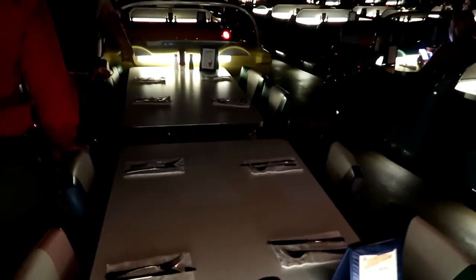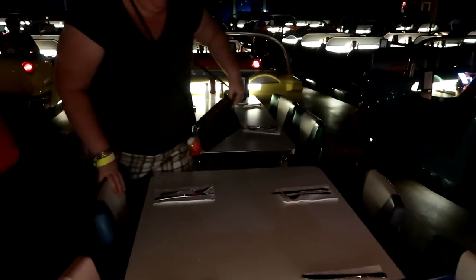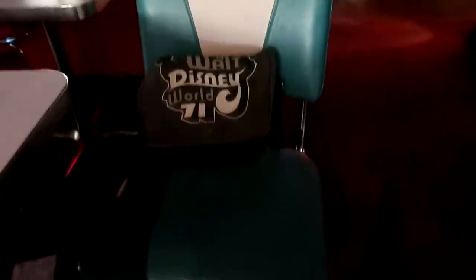Today we're dining in a car that has a table with chairs that pull in and out. The chairs are nice and cushioned and comfy. I've placed my purse on the chair so that you can see just how large the chair is. It's a good sized chair with a nice deep cushion, and I found it to be very comfortable.